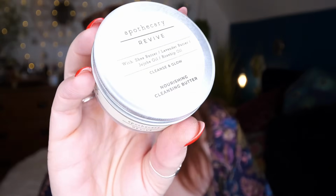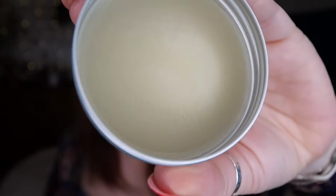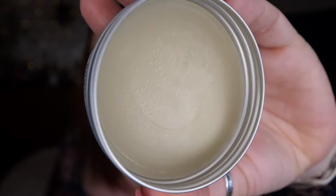Who's that? Then we have got here M&S's own range, Apothecary Revive, with shea butter, lavender butter, jojoba oil and rosehip oil. This is a nourishing cleansing butter to cleanse and glow. There's 50 mils there. Oh, it smells really nice. It does smell really nice.